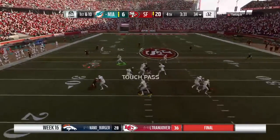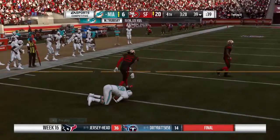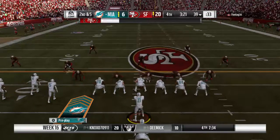Now Trubisky on first down. And it's a short one here, complete to his tight end. And he'll get it out near the 40 to the 39. 5 yards on the catch there, brings up second down.